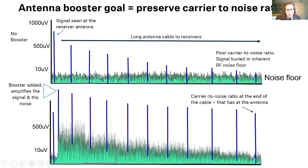So what you want to do in this scenario, if you have a long antenna cable, is add the booster. This is the signal seen right at the antenna, and then we add the booster. That's this next one. You can see that the noise has been boosted as well. But as both the signal and that amplified noise go down the cable, they're both being reduced. If you have proper gain at that booster, by the time you get to the receiver input, you now have the same carrier to noise ratio as was captured at the receiver antenna. Yeah, that's good.